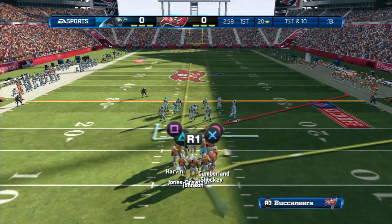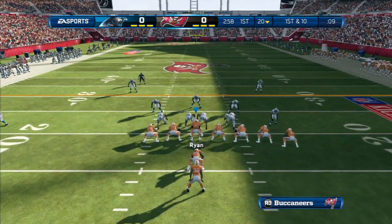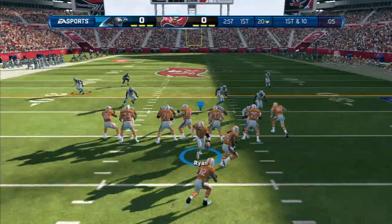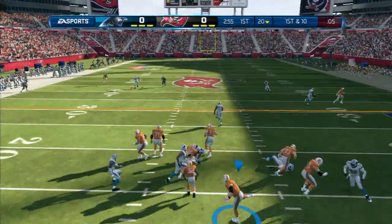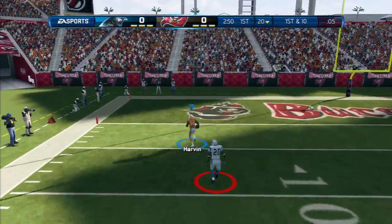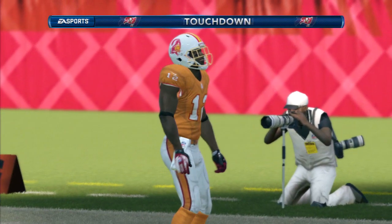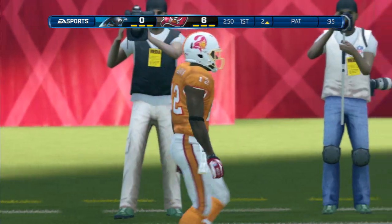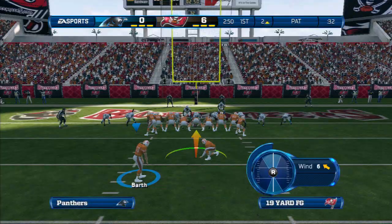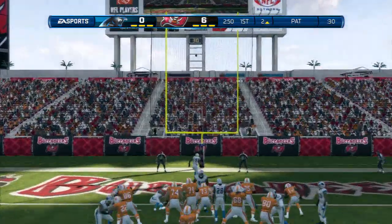Buccaneers are getting set for their next possession. Two tights for this play. They better hurry to get the snap. Play fake here. Breaks free. He's in for the score. The wide receivers, they are turned into stars in the NFL. You know why? Because they can make catches like this. What a great catch. The Buccaneers getting set for the extra point. Count it.